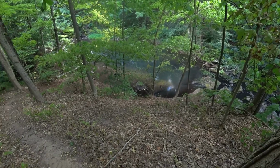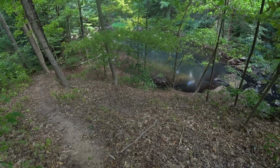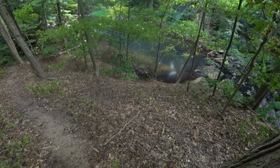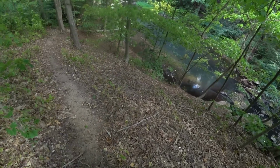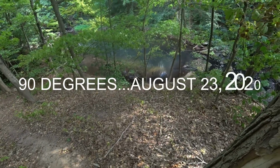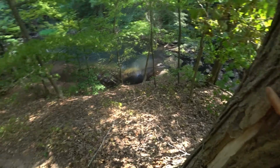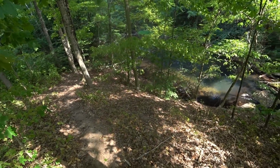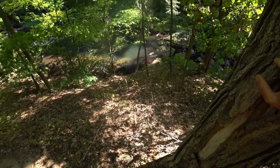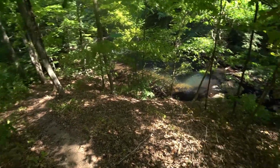We're back at the grist mill, the powder mill in Southwick, Mass. Dixie's already made her way down there. She's excited to be out. I've been putting getting outside off because it's been so darn hot. Not that it's not hot today, but in these woods we've got a lot of cover.